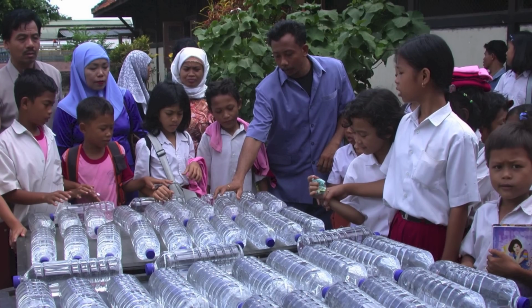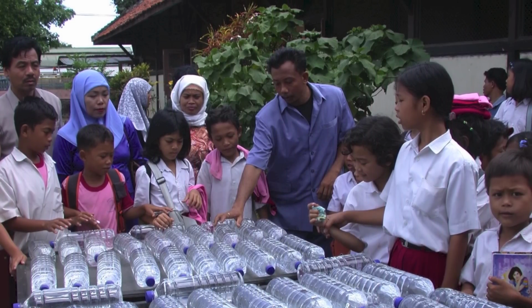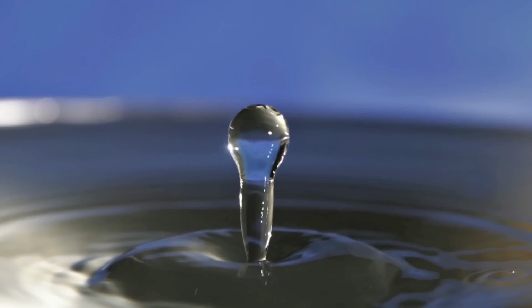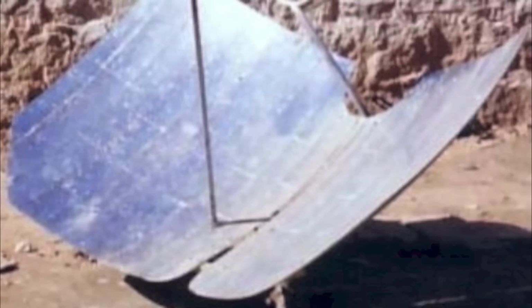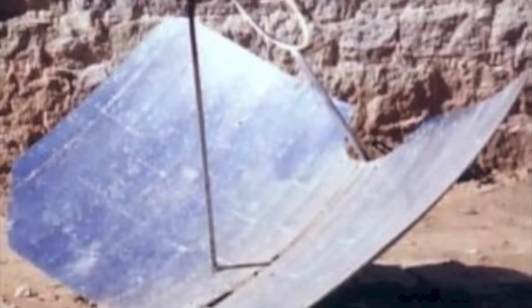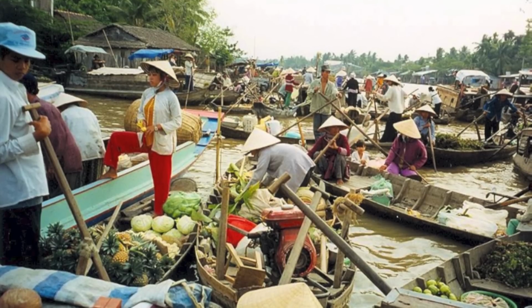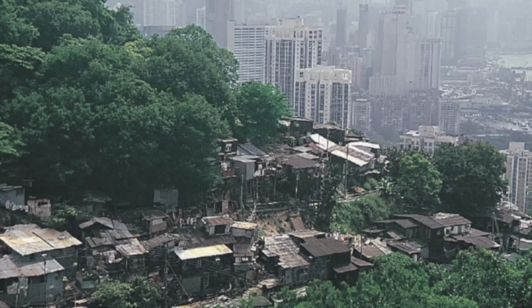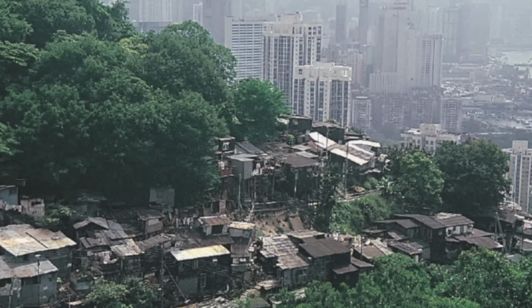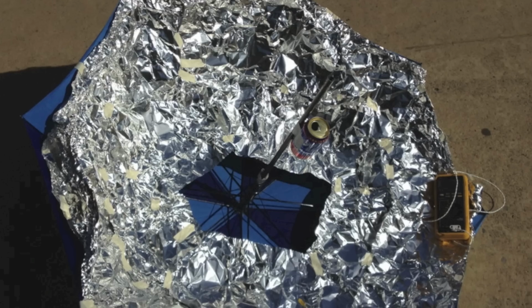Once boiled, this water will be far safer than most of the water that is often used in these lower income areas. Although solar purification is used in some cases, our hope is to make a system that both cleans the water and is simple to use. Though Southeast Asia has many of the same problems as third world countries, the industrial presence in these countries means that citizens have more disposable income than one would typically expect.